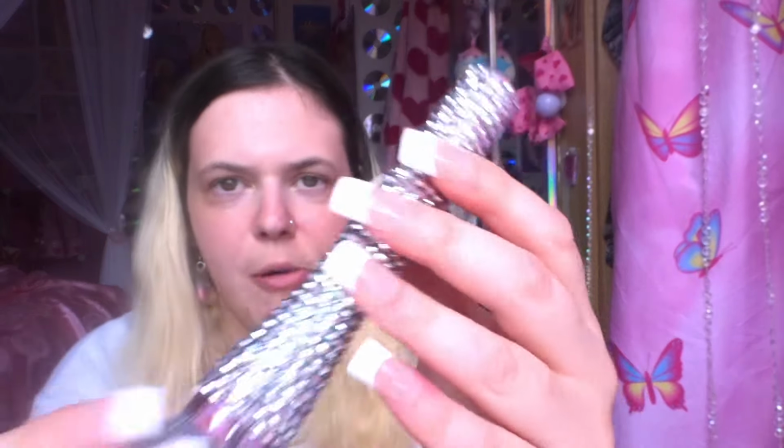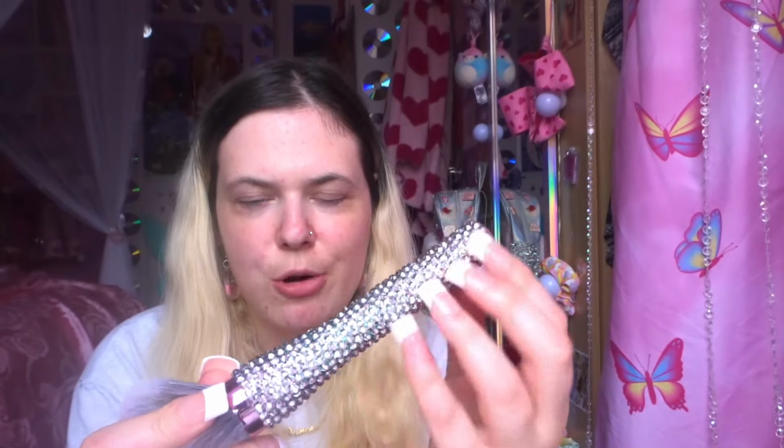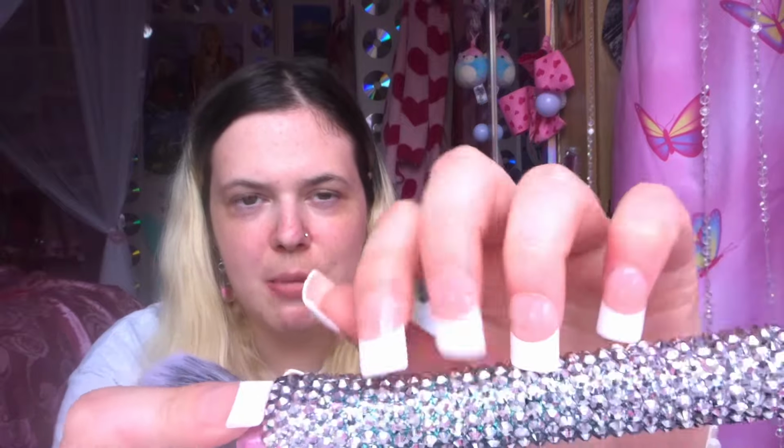CCTV. So this is the brush I'm making, well, made. It's for the Sharpay roll play I'm going to be doing. Everything has to be glam, bougie and blingy.